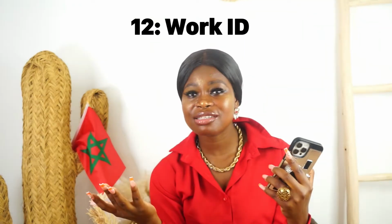Number 12 is a working ID. Your boss is going to give you an NOC, an introduction letter. How does the embassy know that you actually work there? A proof of your working ID.